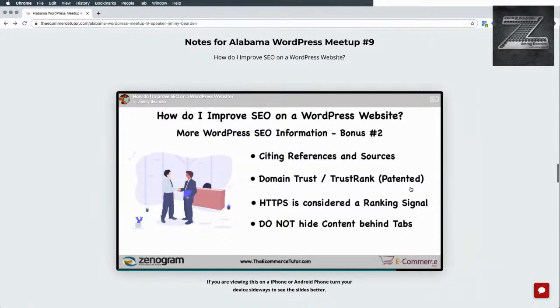And this is the last one of bonus round 2 that I want to say: if you're building a website and you really like the use of tabs on your product page or your information pages, please understand that in certain themes and in certain instances, your SEO plugin will not see the content behind the tabs. So you may have to do some extra work in order for it to see it, or just don't use tabs and hide content behind them. It's just not good to do that. Just go ahead and put the content on there.